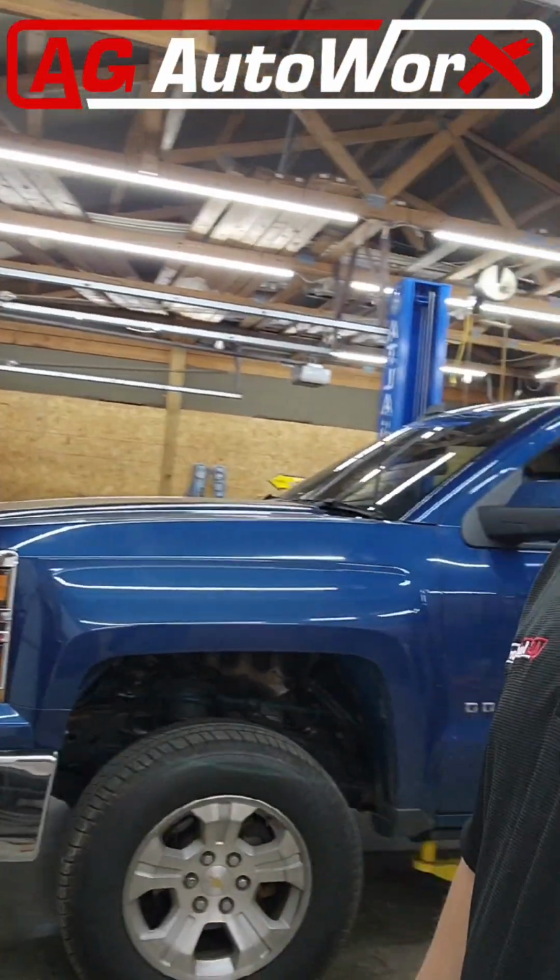We've got a 2015 Silverado 1500 with a 6.2 liter in it. We're gonna check this thing out.